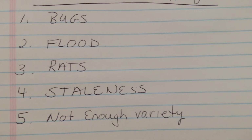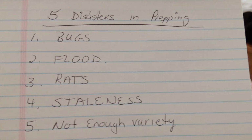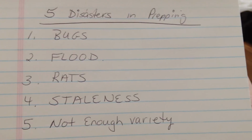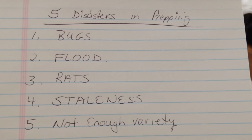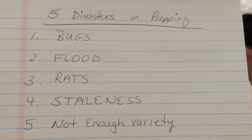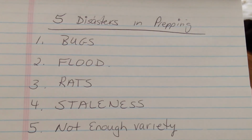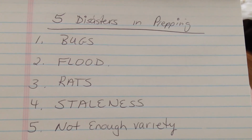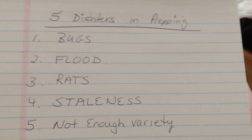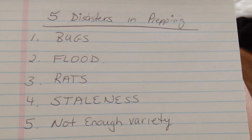Then not enough variety. This can be a big disaster in prepping. Some people are out there storing buckets of rice and beans and rice and beans and rice and beans, and studies have been done that show that people get bored eating the same food all the time, to the point so bored they will stop eating even though they're hungry and it's nutritious food. They will not eat it. So it's very important that you incorporate variety into your prepping.